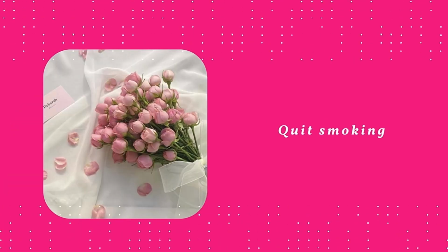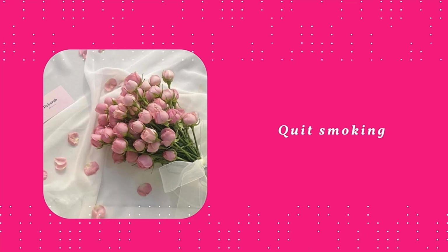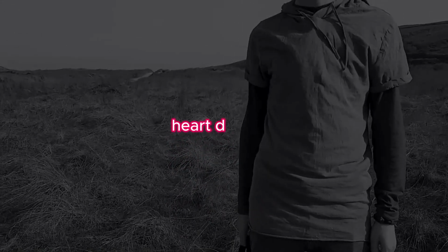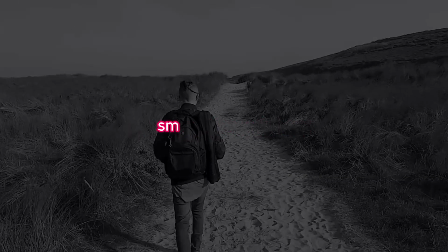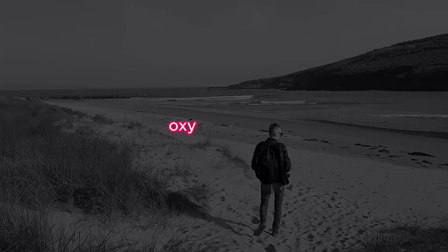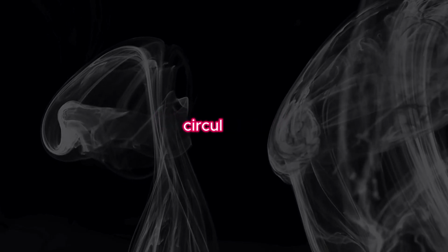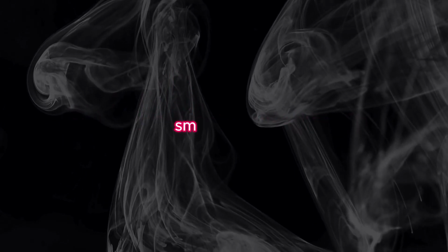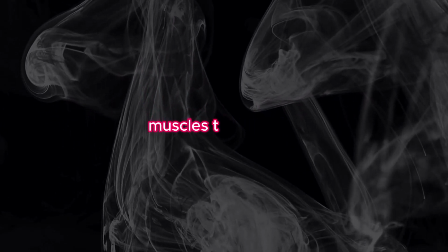Smoking is one of the worst habits for your health and well-being, as it can cause various diseases and complications, such as cancer, heart disease, stroke, and lung damage. Smoking can also affect your weight and fat distribution, as well as your facial appearance. Smoking can reduce your oxygen intake, impair your blood circulation, and damage your collagen and elastin. This can lead to sagging, wrinkling, and discoloration of your skin. Smoking can also cause your facial muscles to contract and your lips to purse, which can create fine lines and wrinkles around your mouth and eyes.